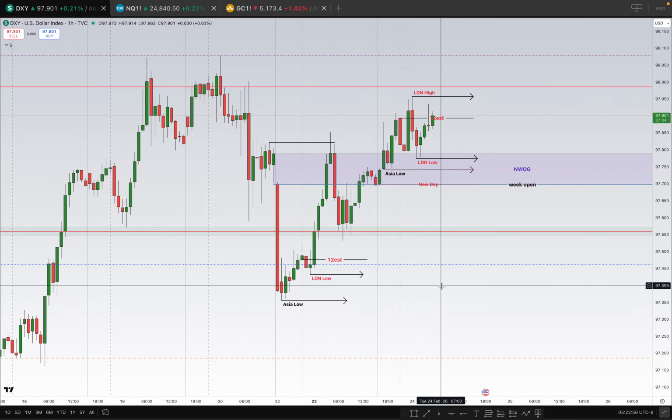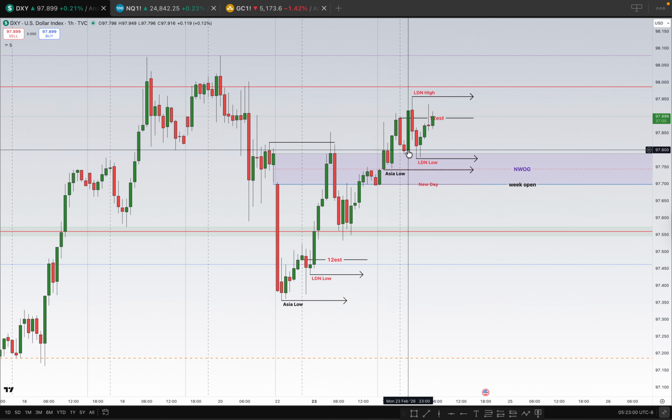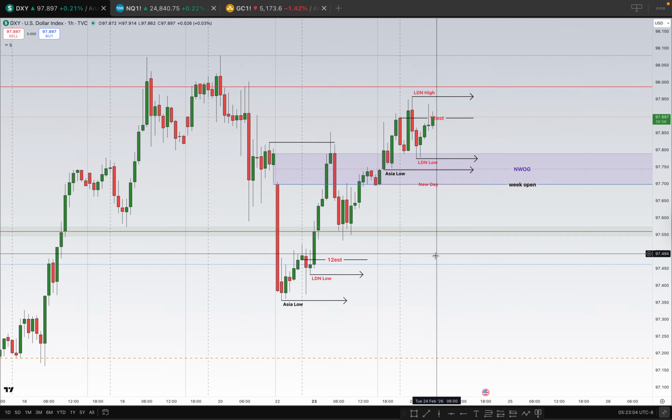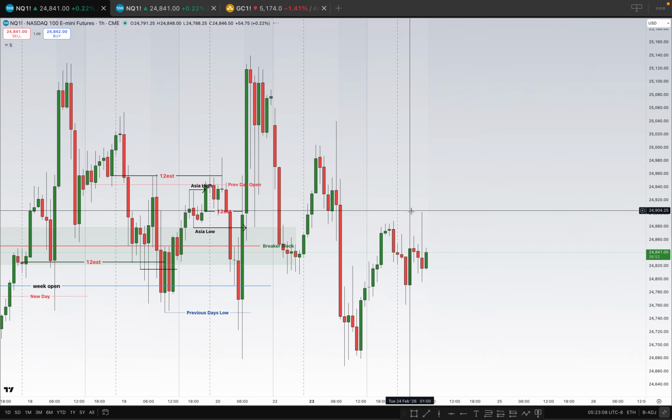I don't see anything here. Let's sweep this liquidity here during London session, pre-market session. Dollar looks pretty good.